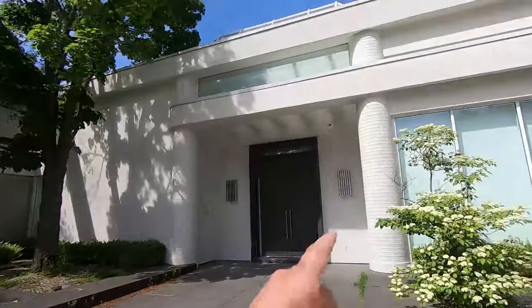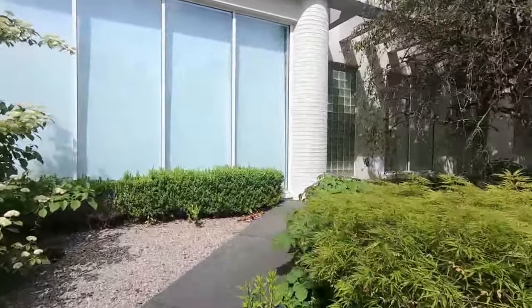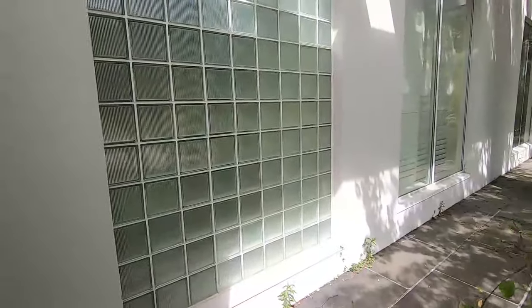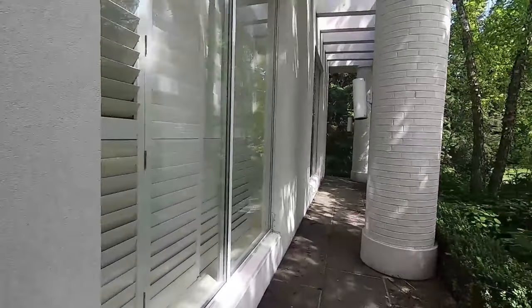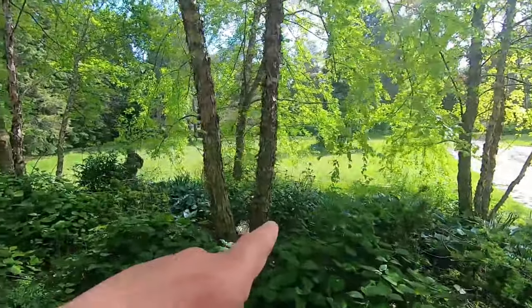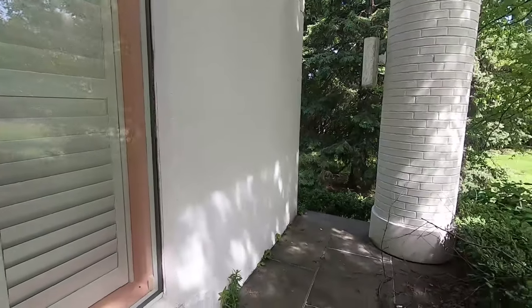Oh, they got a camera right there. I don't think it's active though. But look at these glass blocks. Let's take a look at these. This is cool. Look at the overgrown grass, guys. What? There's a stump right there.